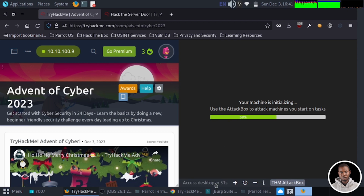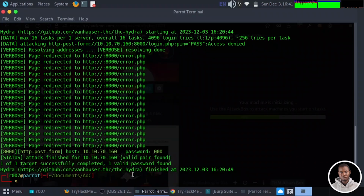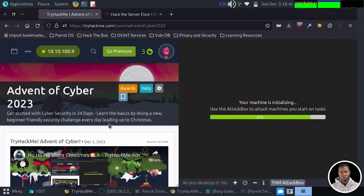While the attack box is running, I can just try this again and check my command if there's any issue. Login name is empty. Password is 3-digit.txt, false, verbose, 10.10.70.160, the http-post-form, login, PIN, access denied. Everything seems to be okay. So what might be the reason? I guess we're going to find out in a moment.